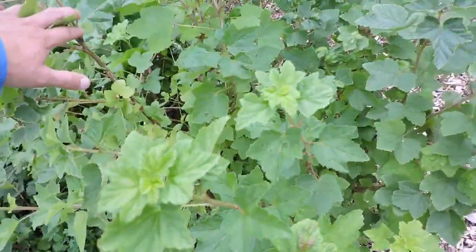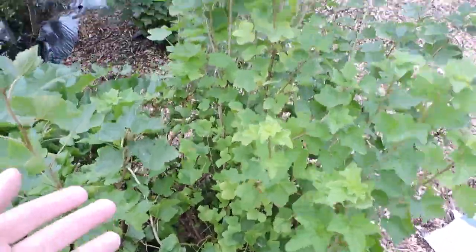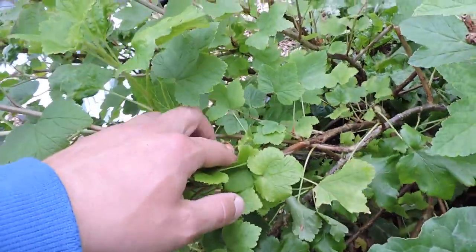So this is a big red currant bush. I'm so proud of this one. This one was only small. This was only a 1 year old plant that we planted about 1.5 years ago. So this is only the 2nd season into it. Here's a Jostaberry. Here's just a few berries on it though.